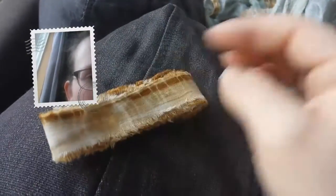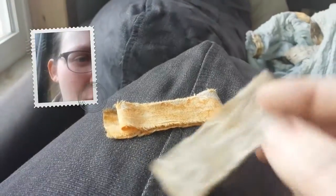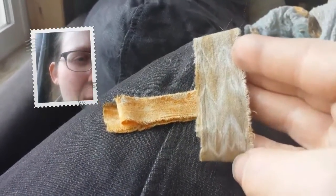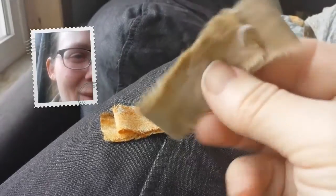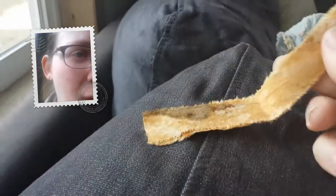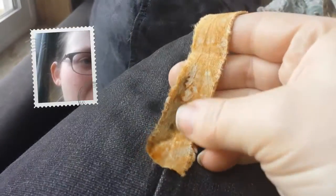I just think it's really fascinating. I haven't been able to stop playing with this particular technique since I learned about it, like the rust printing and the natural dyes. This one turned out really pretty, almost like those marbled pages on the inside of the old books, you know? That's what it reminds me of. And this one's just really nice and bright with good print on it.